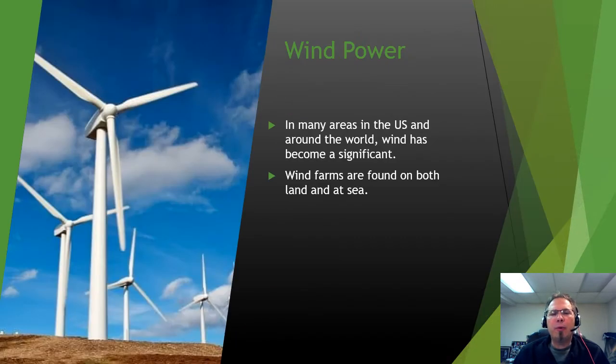The next renewable energy source that's definitely being utilized and will probably be utilized a lot more in the future is wind power. You've already seen these wind farms before. There's some if you drive up 41 towards Oshkosh. There's a bunch all over the place now, and these work, and they work a lot.